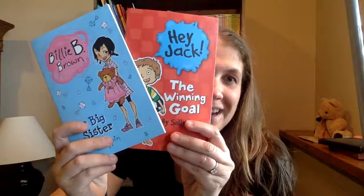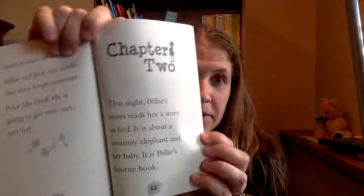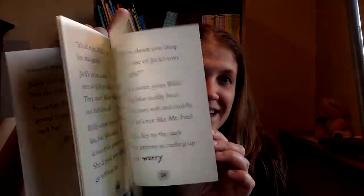Let's talk a little bit about some of the amazing series that Usborne has to offer. So, beginning with our earliest chapter book readers, we have our Billy B. Brown and Hey Jack series. These are wonderful books that contain the same characters. I've had lots of customers who have bought one and then ended up buying the other.